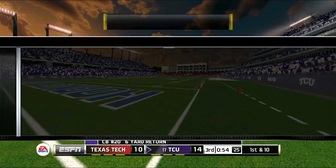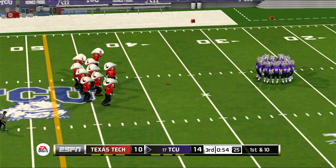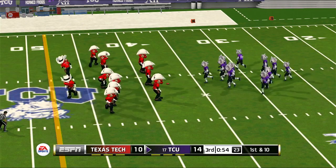TCU's team is playing very well here in the third quarter, and they're showing why they're ranked where they are right now. Yeah, there's no doubt. The sleeping giant was awakened at halftime, and now in this second half, they're starting to really establish who they are and why they have such a big reputation.